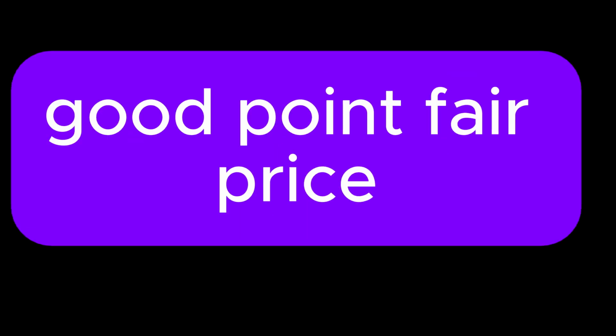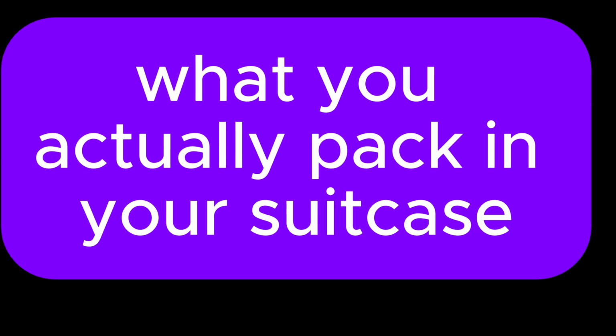That pre-trip research is absolutely crucial for effective haggling. And respectful haggling, too. Yeah. You want to aim for a price that feels fair to both you and the local vendor, you know? Good point. Fair price. Okay, let's move on to a more practical aspect of your trip. What you actually pack in your suitcase.